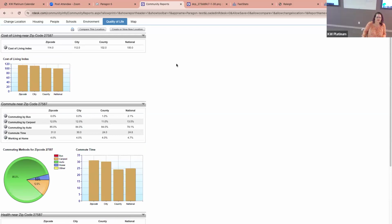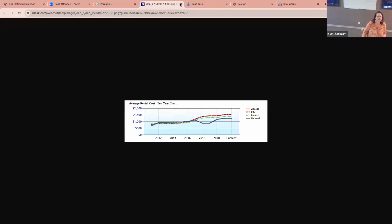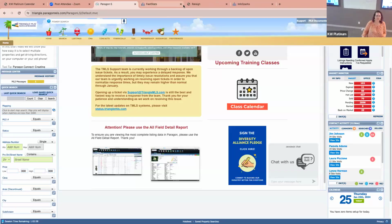So you can give this to them as information if they're saying, hey, we're thinking about moving to, you know, Raleigh or Wake Forest or wherever. What does it compare to as far as where they're coming from? And I think that's a fun little thing for you to do. Also gives you a chance to learn a little bit more about the town they're into. I'm going to close those back up.